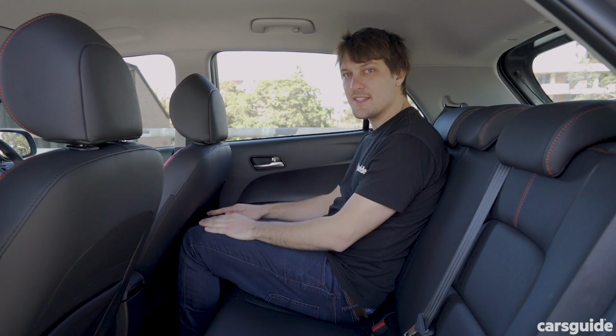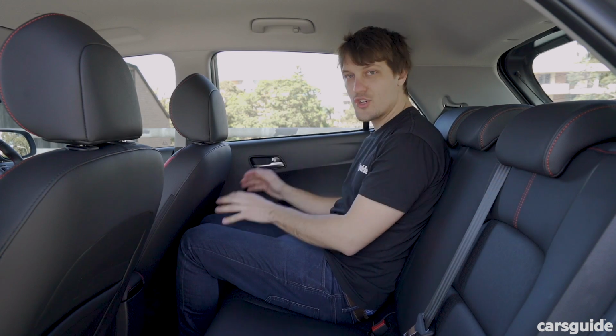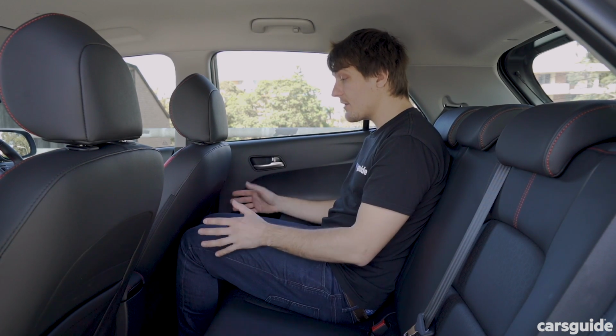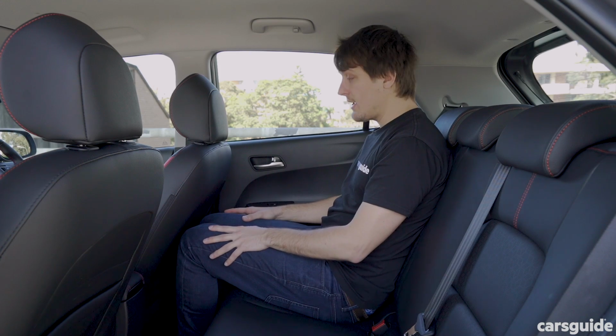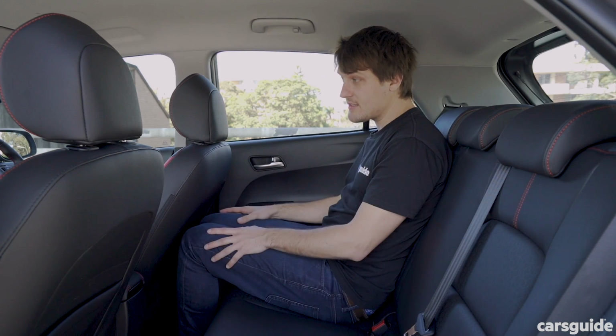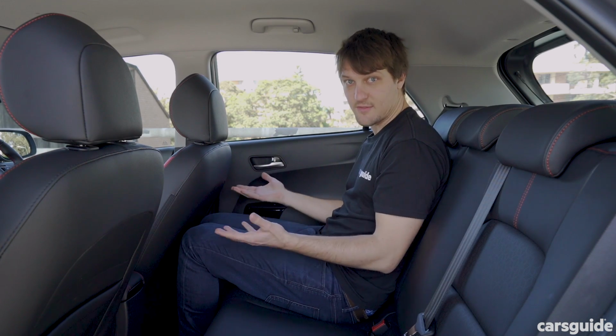Now, you might have noticed that this car is really easy to get in and out of, but that's because it's got these giant doors to go with its tall roofline. You can see here in the back seat, I've got plenty of room. There's plenty of room for my knees, plenty of room for my head, and the seat comfort is just about as good as it is in the front too, which is really impressive for something with this floor plan.